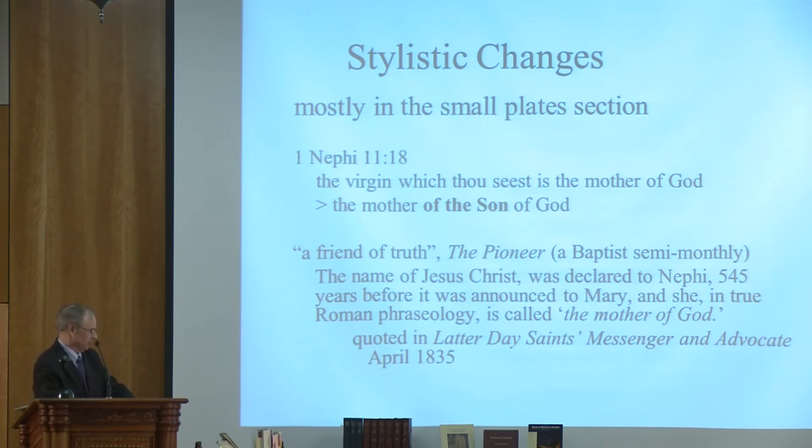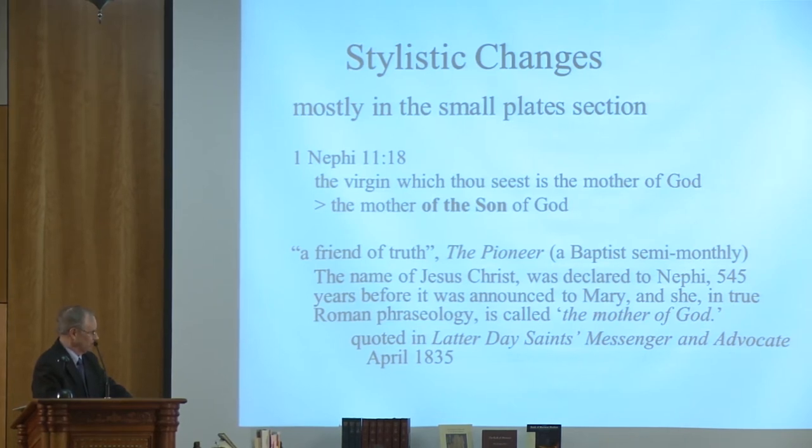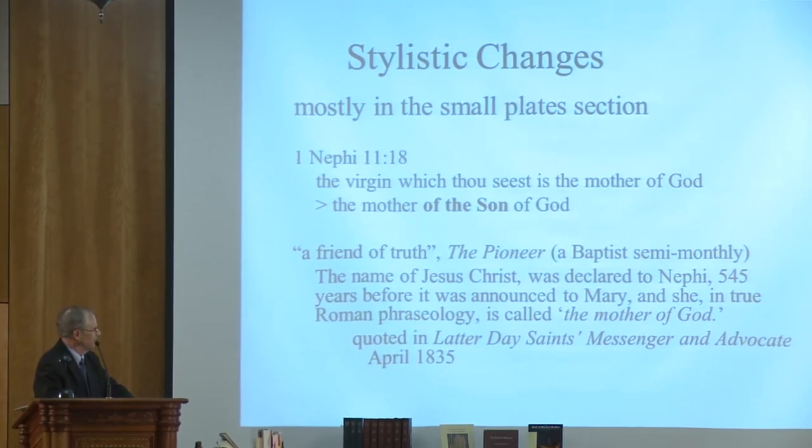In April of 1835, we quoted from a "friend of truth," and those are scare quotes, from the pioneer we were quoting in our church, the Latter-day Saint Messenger and Advocate, a complaint about this passage: "The name of Jesus Christ was declared to Nephi 545 years before it was announced to Mary," as if God can't do this. He told Mary in advance. That was 9 months.